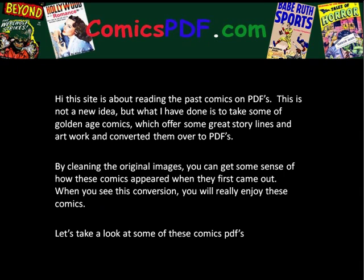Hi, this site is about reading the past comics on PDFs. This is not a new idea, but what I have done is to take some of these Golden Age comics, which offer some great storylines and artwork, and converted them over to PDFs.